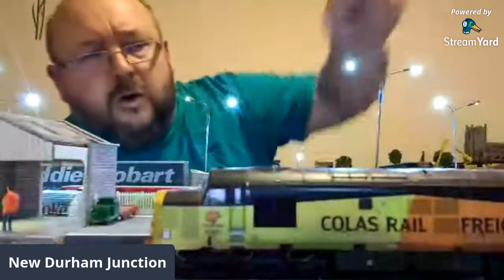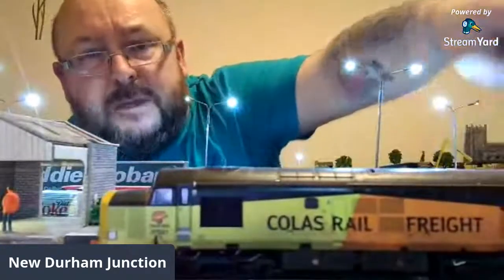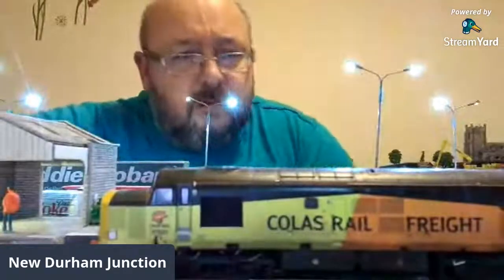There we are. I've got a quarter wheel 37521, and that one has been weathered by me using an airbrush as well. So it gives it a bit of a grimy look, I should say.